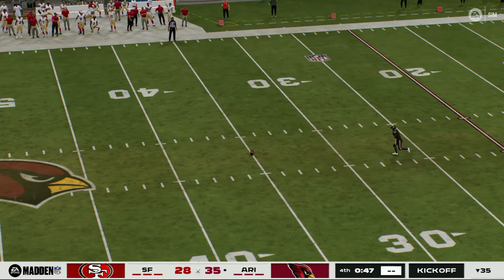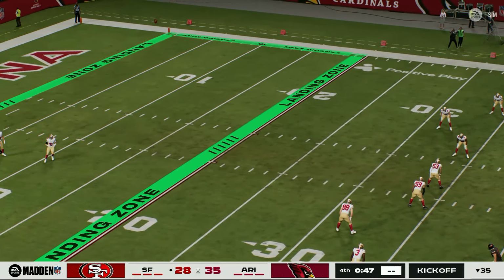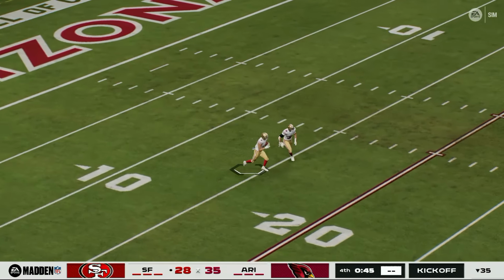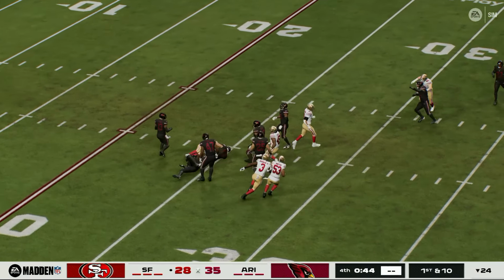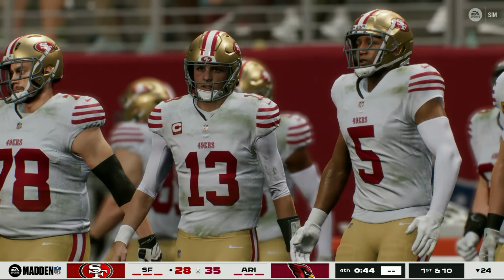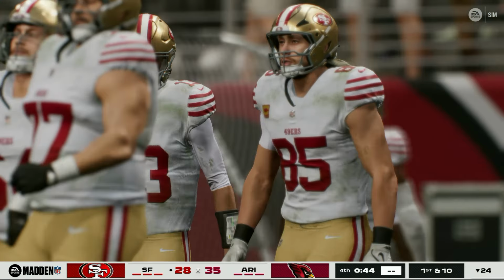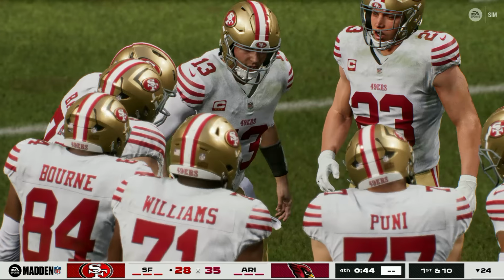So the kickoff team out there one final time in the final minute as they kick it away. He fields it at the 8. He's across the 20, taken down just shy of the 25. The Niners offense about ready to take over once more. They'll begin with 1st and 10.